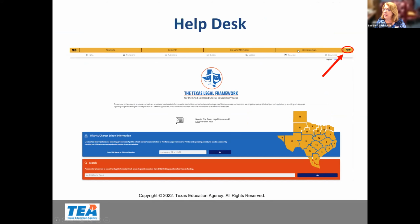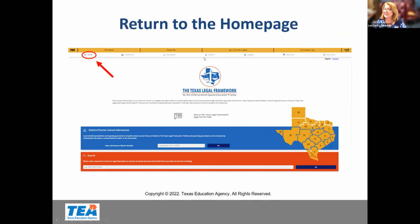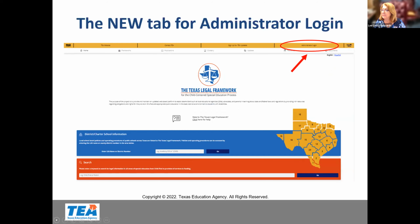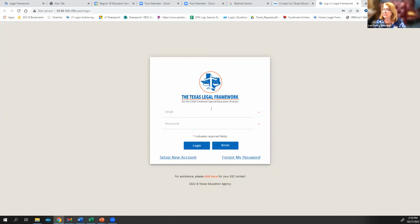Oh, let me go back there and show you. You put in your email, you put in your password. If you forgot your password, then you click here. And if you want to set up a new account, that's where you do it.